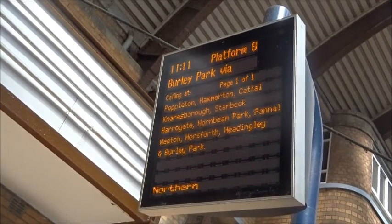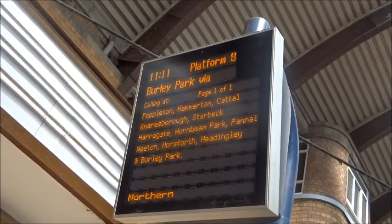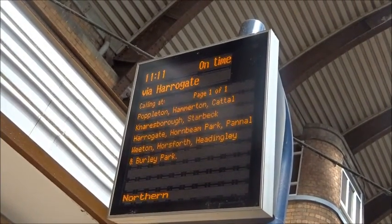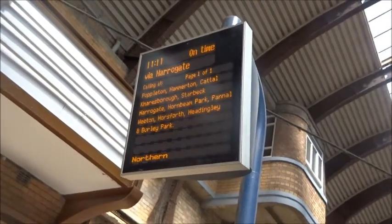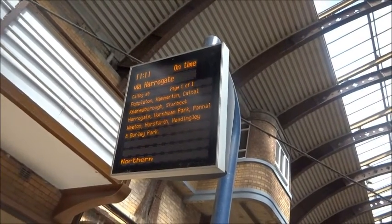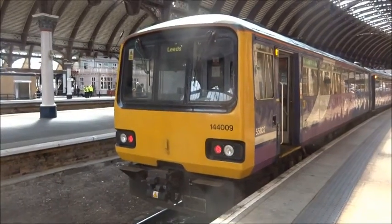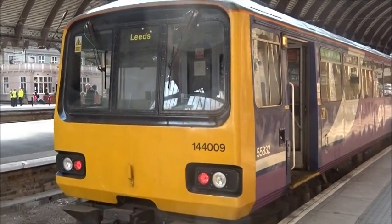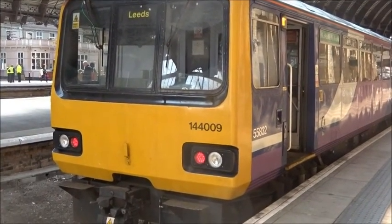This one I'll call at Poppleton, Hammerton, Cattal, Hornbeam Park, Pannal, Weeton, Horsforth, Headingley and Burley Park. I'll be going as far as Harrogate first. On this one we've got 144009.